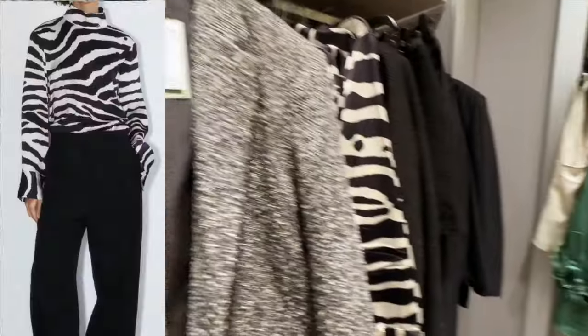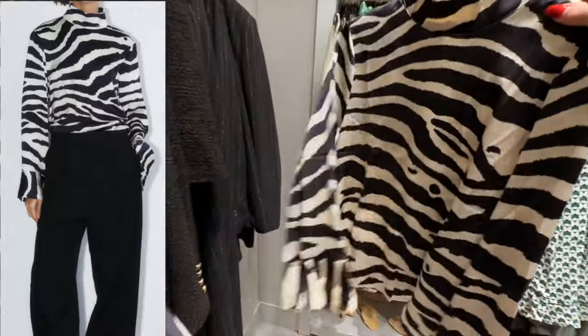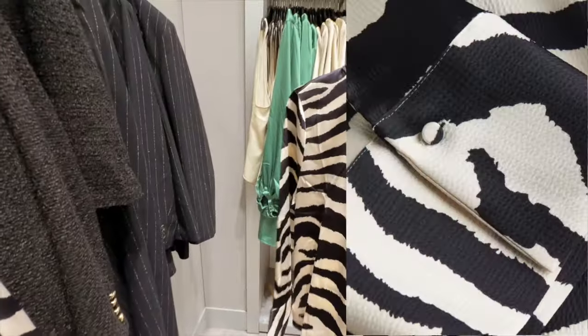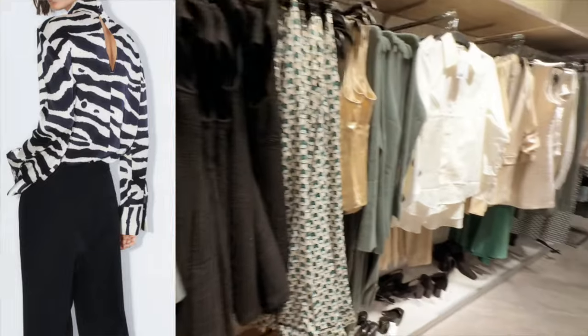If you like a print, there are heaps of different prints to choose from, like this high neck zebra print blouse in a crepe weave. It has a high neck with gently dropped shoulders and long wide sleeves with a slit and a covered button at the cuff and opening with covered buttons behind the neck.